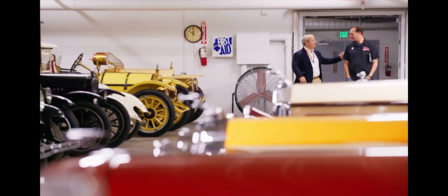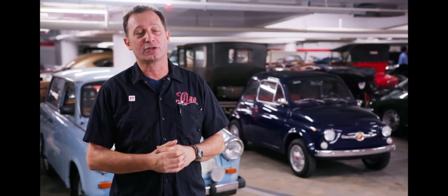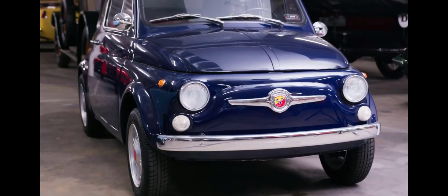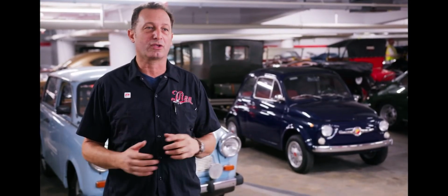So I came this morning to see my good friend Giacomino, and the one thing that has been bothering him about his Fiat Cinquecento. It's beautifully done, it's very simple. Only one thing was wrong with it. It had the white California license plate, which drove him crazy. It just clashes, it doesn't work with the car.